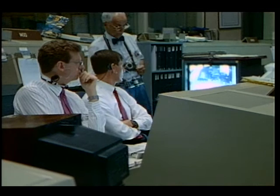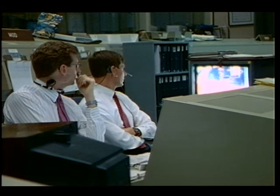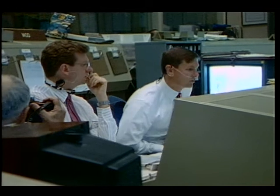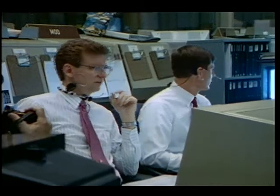CLS is go for main engine start. All vents open. 20 SRB ignition. Liftoff confirmed. Houston, Columbia, roll program. Roger, roll, Columbia. Depot sees the roll. Thank you.